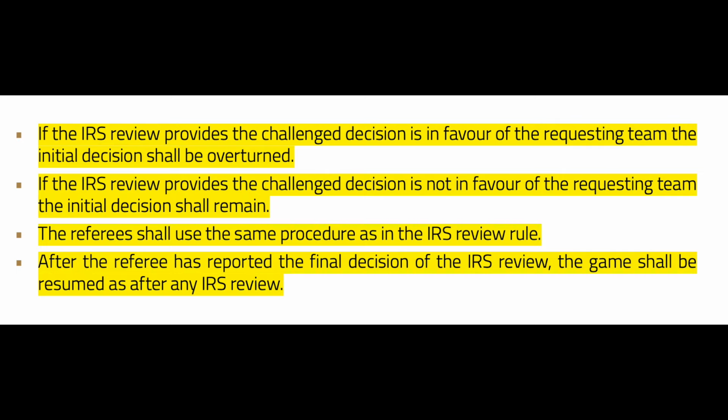If the IRS review shows that the challenge decision is in favor of the requesting team, the decision is overturned. If it is not in favor of the requesting team, the initial decision stays the same. Referees will use the same procedure as in an IRS review rule. And after the referee has reported the final decision of the IRS review, the game shall be resumed as after any IRS review, like we've shown earlier in the video. So as stated previously, this is just putting the concept into the rule book so there's an understanding for all parties on how the procedures and effects go.